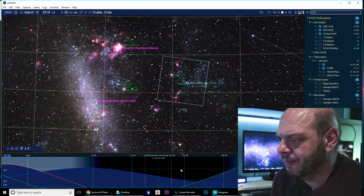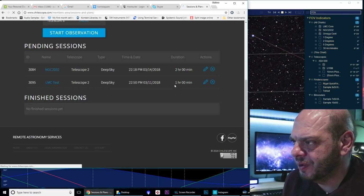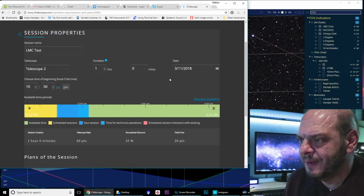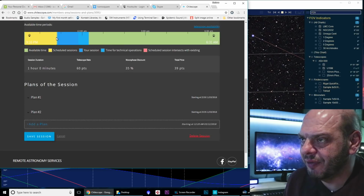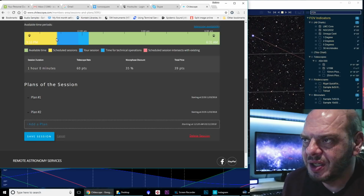So now that I have that, let's go back here to Starry Night Pro Plus and let's look at my test. I have a 1 hour session. And here it comes. So here it is. It's in blue. It's sailing from this point here, the darker blue, that is my imaging run. The lighter blue stuff is technical operations. They don't charge you for this.